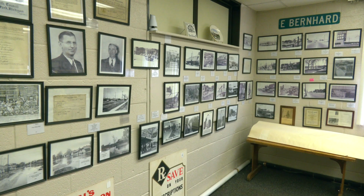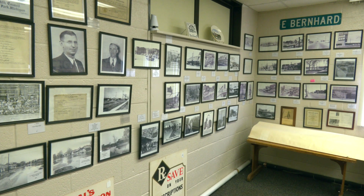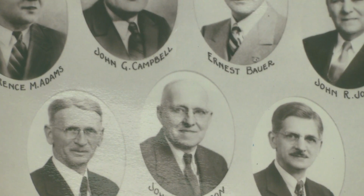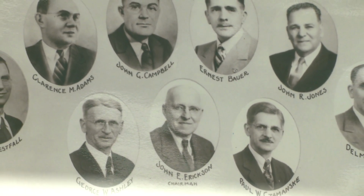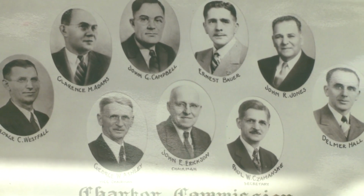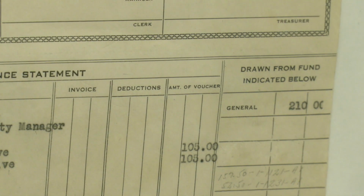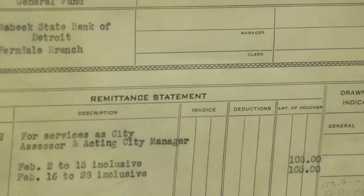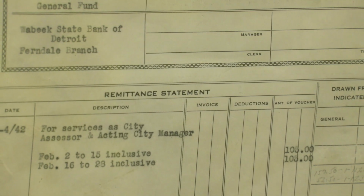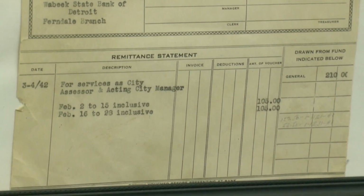So the back wall here, we start representing the formation of our city. So on the top left photo, we have a photograph of the Charter Commission that wrote the original charter for Hazel Park. We have a check document from one of the founding payments, one of the first checks of payment to the general fund on March 4th in 1942.